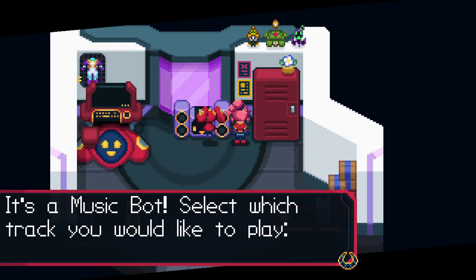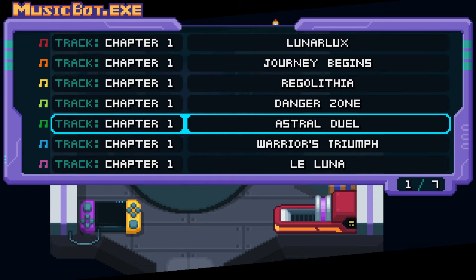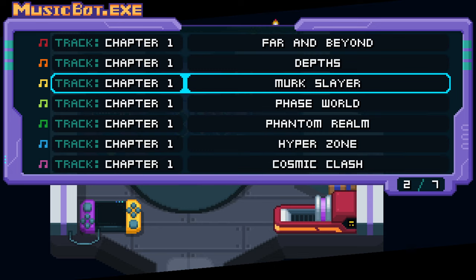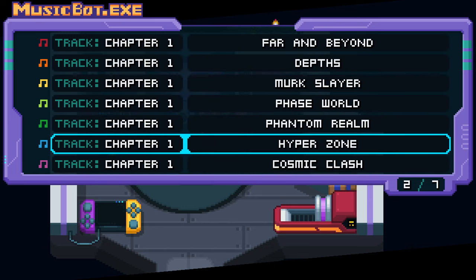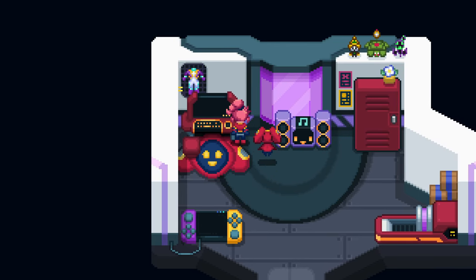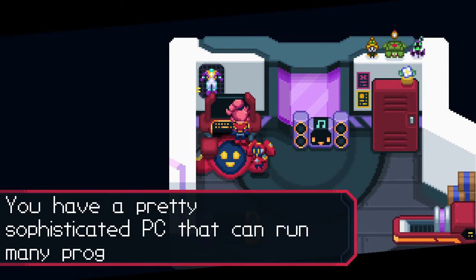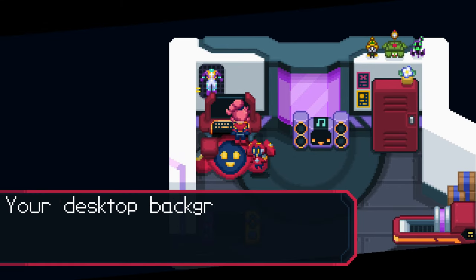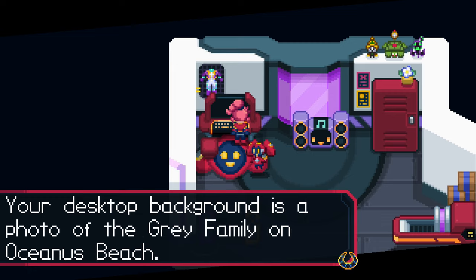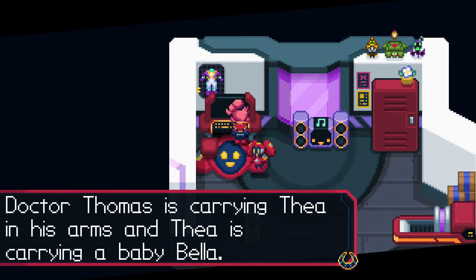It's the music bot. Select which track you would like to play. Locked behind story progress, huh? Yeah, that boss music is pretty addicting, isn't it? You have a pretty sophisticated PC that can run many programs at once. Your desktop background is a photo of the Grey family on Oceana's beach. Dr. Thomas is carrying Fia in his arms and Fia is carrying a baby Bella.